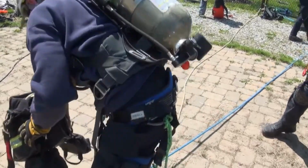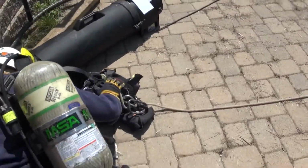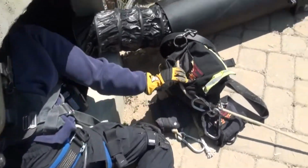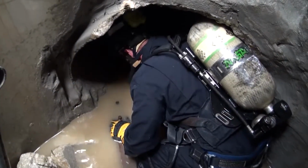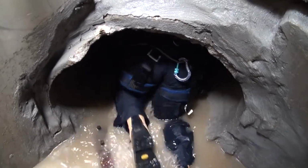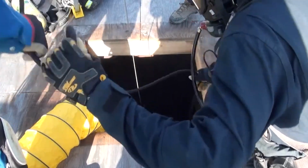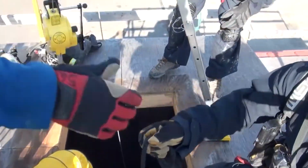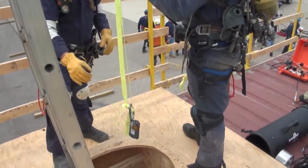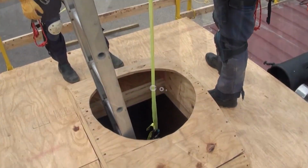The following are some key considerations for atmospheric testing and monitoring during confined space entry. Pre-entry testing. Before allowing workers to enter a confined space, atmospheric testing must be conducted to assess the air quality within the space. This involves testing for oxygen levels, as well as the presence of combustible gases and toxic substances. Pre-entry testing should be conducted by a trained and competent person using calibrated and properly maintained testing equipment.